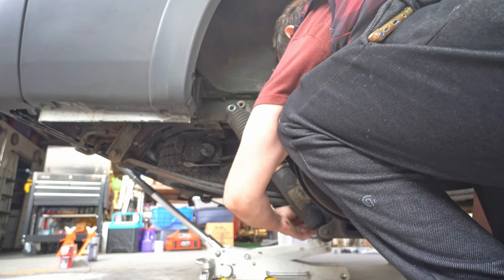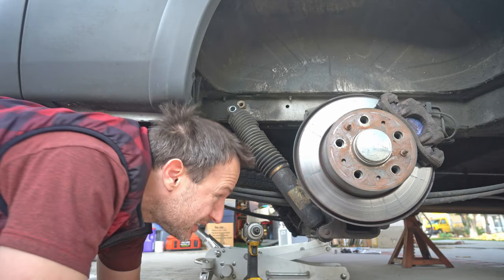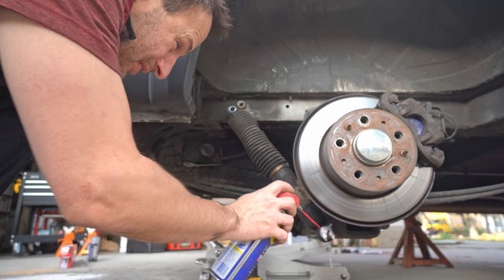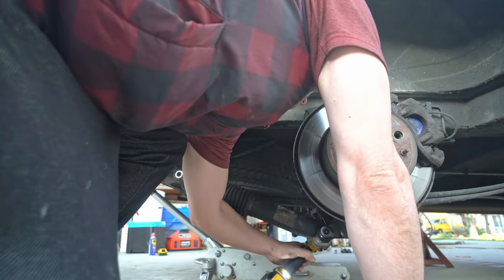To make sure that when you take that off, the rear end doesn't drop down. This is, yeah, gonna have to hit it with some penetrating lube. There we go. Should let that soak.